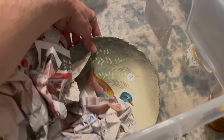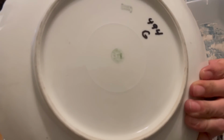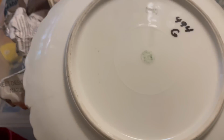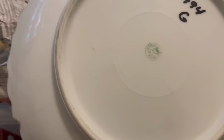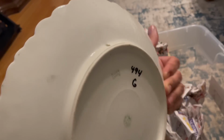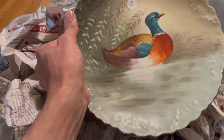There's a duck dish. Almost looks like it would be antique. It's Limoges, France. And then marked Limoges, France. S and W, maybe? Oh, it's supposed to hang on the wall. There's a hole right on top. But it's a duck swimming in a pond.